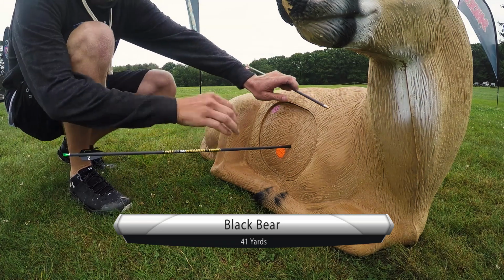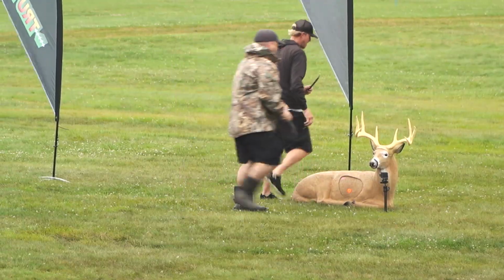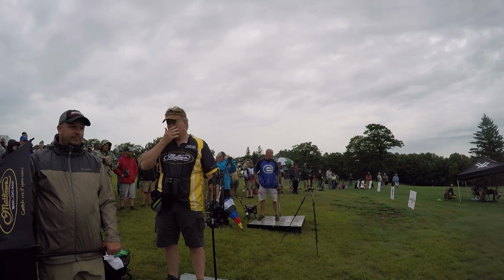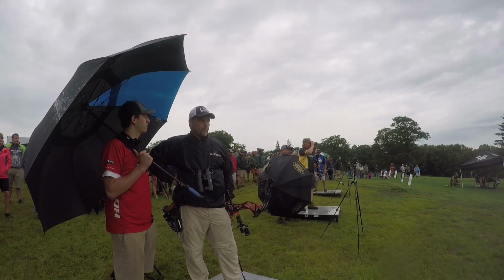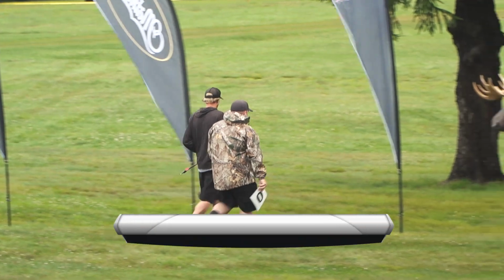There you go. And a 10 for Dwayne Price on the bedded deer. I'll tell you what, that bedded deer at that distance, that's a dangerous target. You have a little bobble low, and guess what? Yeah. There's not much room for error on some of these targets. No, you're in the grass.